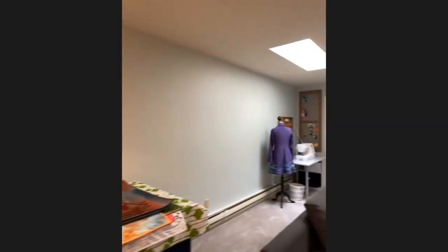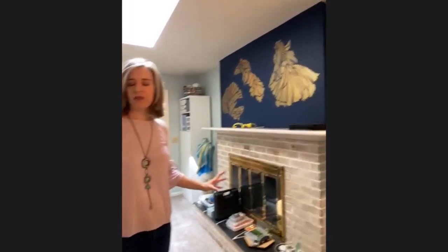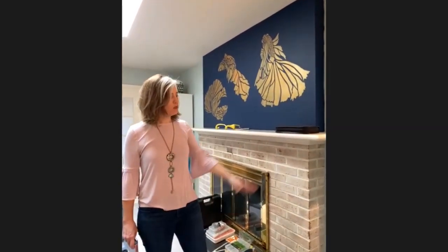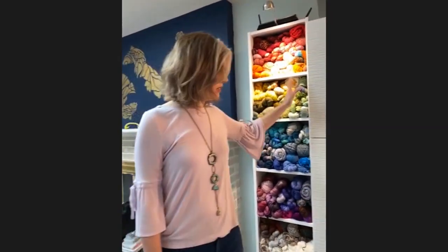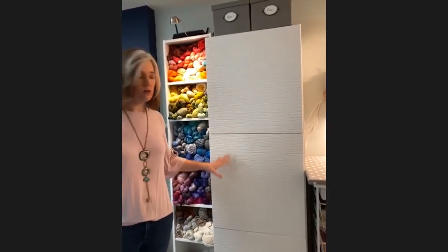So this is the space. It's about 19 feet by 15 feet and has a fireplace here. And I'm still doing some construction, so I haven't quite picked up completely. But I just painted above the fireplace last night. So I still have a little bit of painting to do, but I've moved up my yarn collection here, which is just a beautiful rainbow. This little storage cabinet is like a shipping station for me.